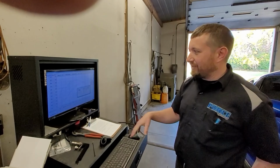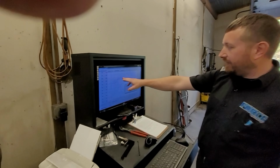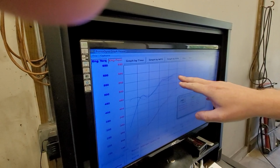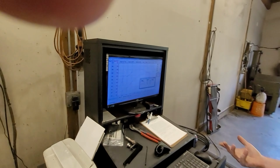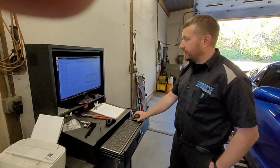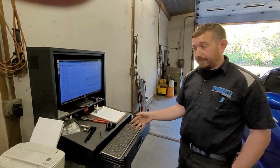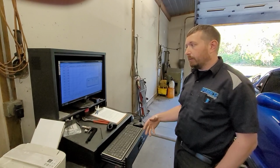So as we talked originally, this little bump in the graph here, I was able to not eliminate it completely, but I smoothed this out quite a bit with just some timing changes. We leaned the fuel mixture out a bit. The ignition timing was actually a little bit aggressive. I know originally I thought that it was going to be too high, or too low, sorry. It was a conservative number, but it wasn't.